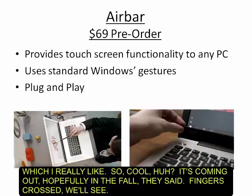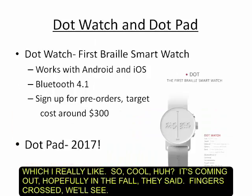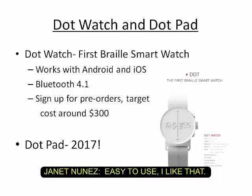So cool, huh? It's coming out hopefully in the fall, they said. Fingers crossed, we'll see. Easy to use. Easy to use, I like that.